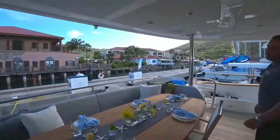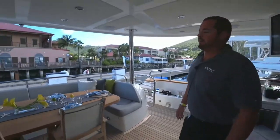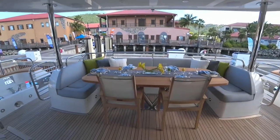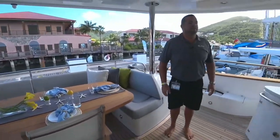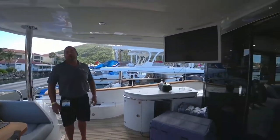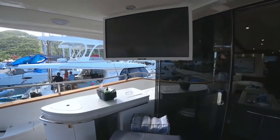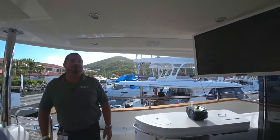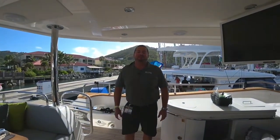So this main deck is awesome. So a really nice shaded spot for a lunch out here. We've got seating for 10, beautiful area. We've got a Sunbright TV right behind me. So with the Sunbright TV, you could be watching a football game back here. Up top, people could be in the hot tub, listening to whatever they want. And then other folks will be up on the bow, listening to what they want. We have many different zones for all of the music and entertainment on board.